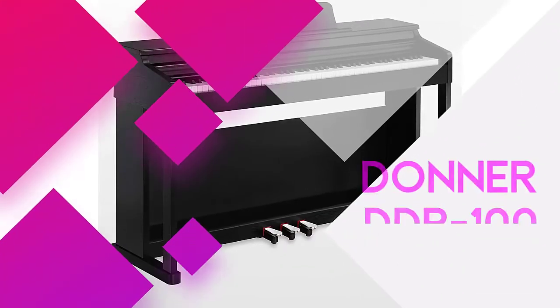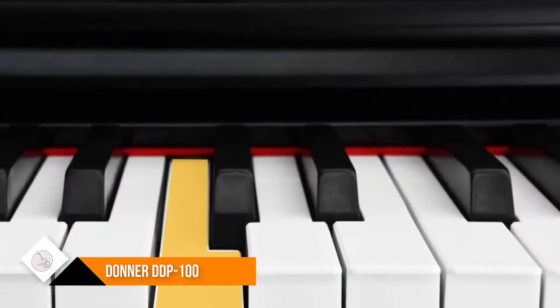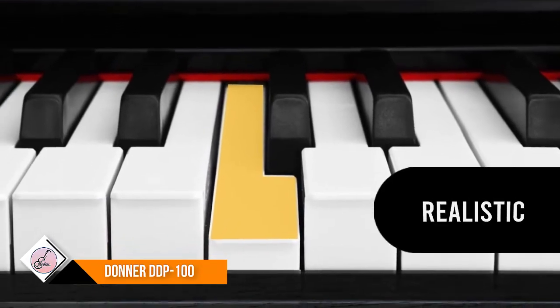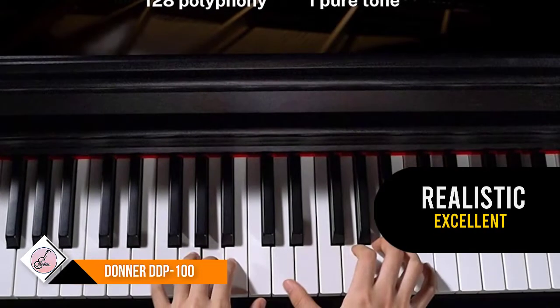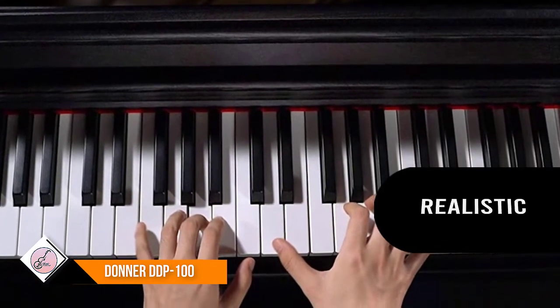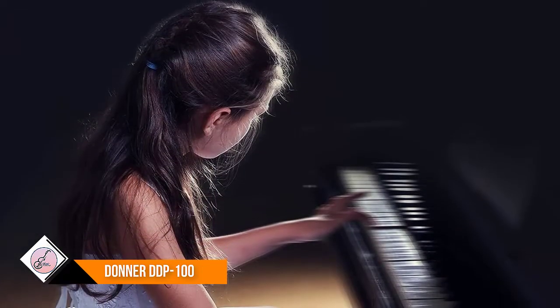Number 3. Donner DP100. Donner 88 key fully weighted action digital piano, precisely matching the finger strength changes, restoring the true piano's finger strength, more stable and feels better. The details of timbre are tested and adjusted repeatedly, making the sound more realistic and excellent, helping you develop a keen ability to distinguish sound.